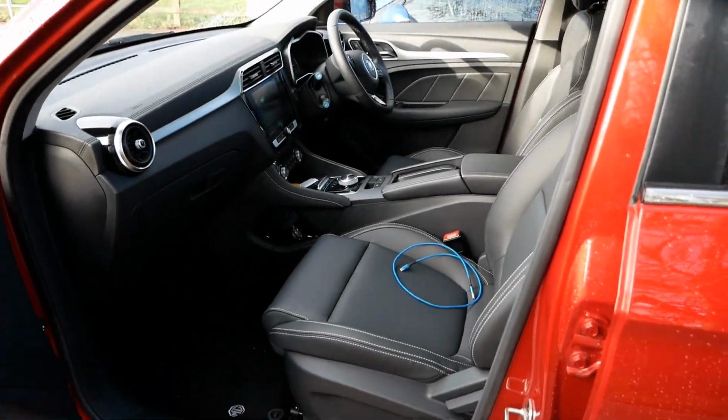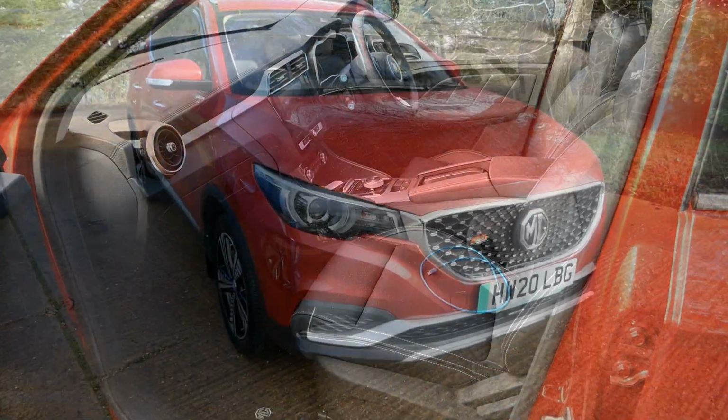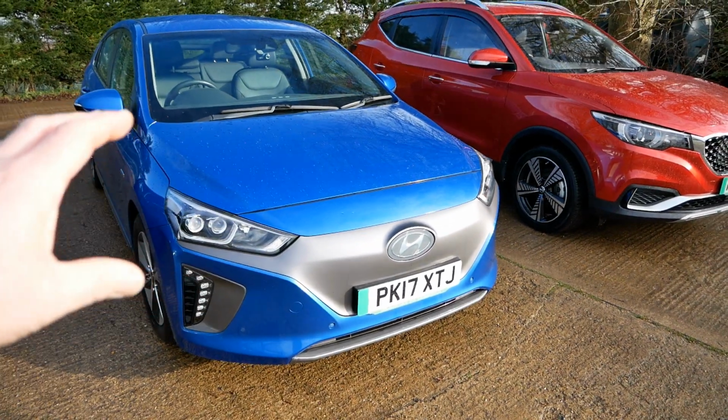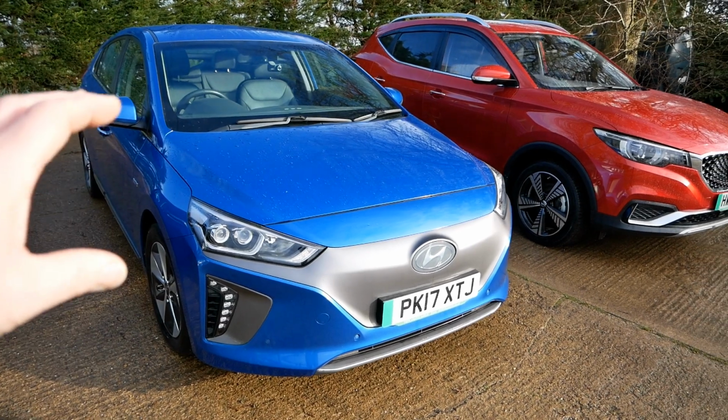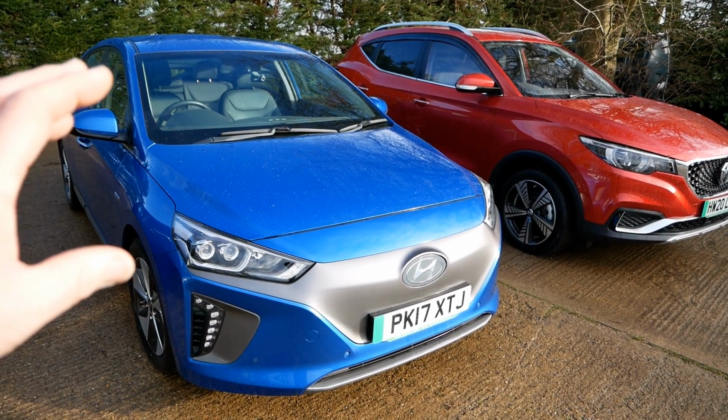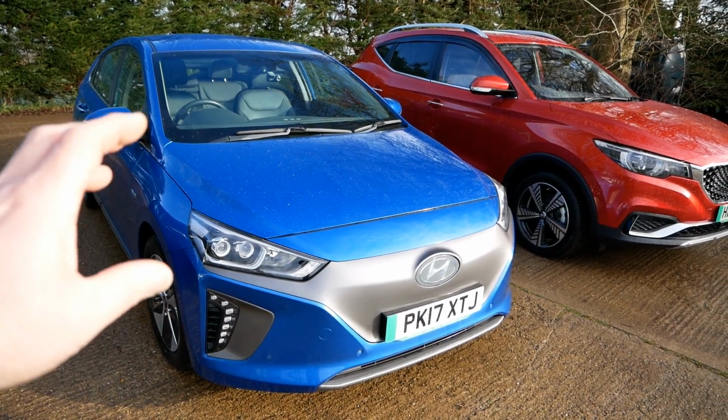So yeah, I have been very, very impressed with this car. But then I have been so impressed with the Ioniq. These still are my favourite EV. These just do everything so well, and really underrated. They are just a fantastic electric vehicle.